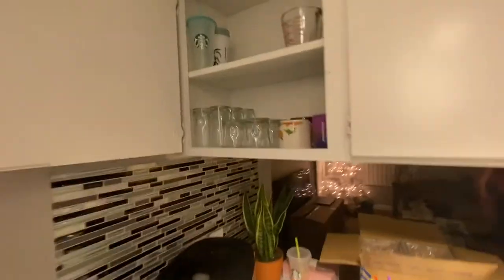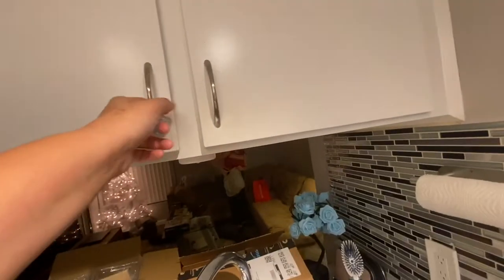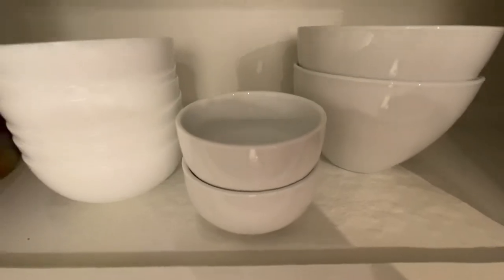Actually, hold on, I don't even know where the light switch is. Which is the light? Where? Oh, I'm blind. Okay. I got it now. Okay, she put all the cups in here. So cute. We got our noodle bowls. These are like for sauce condiment bowls and the regular bowls and the plates.